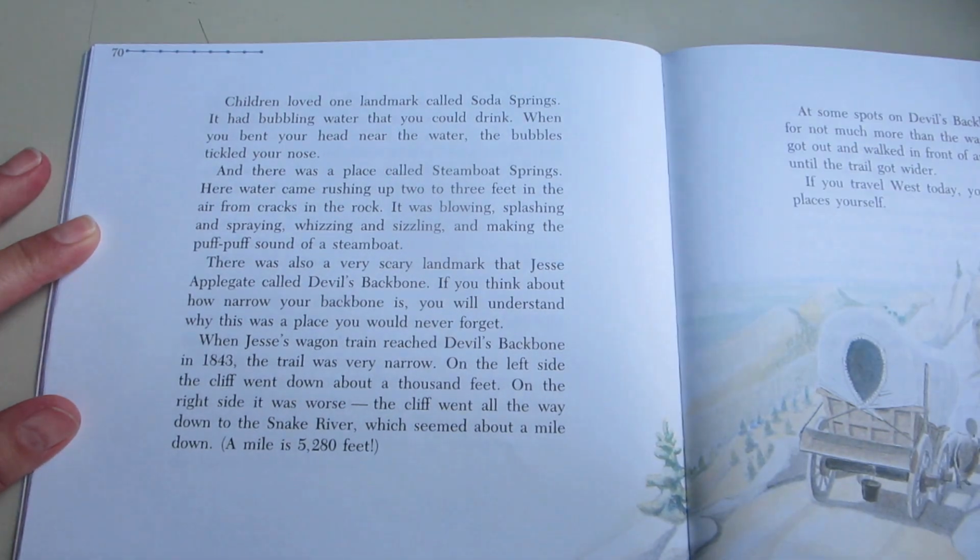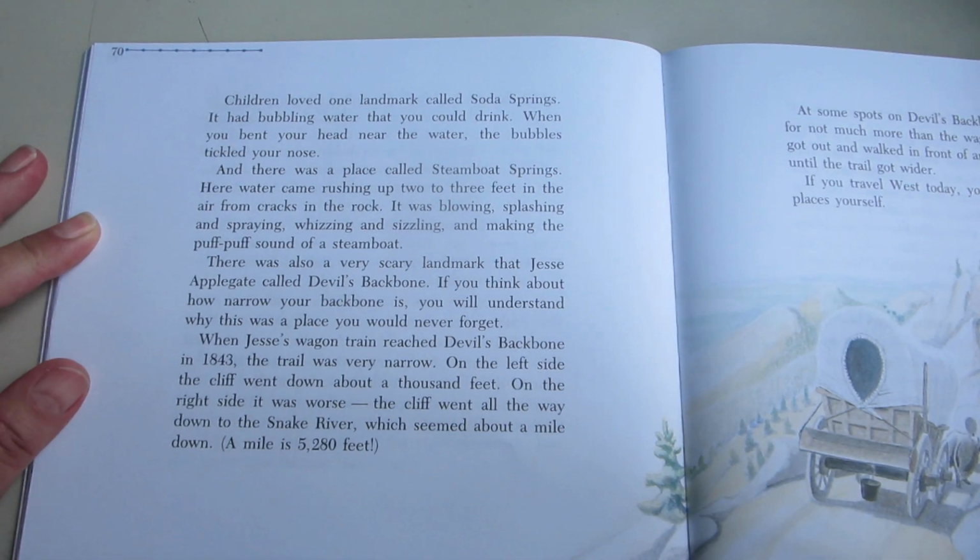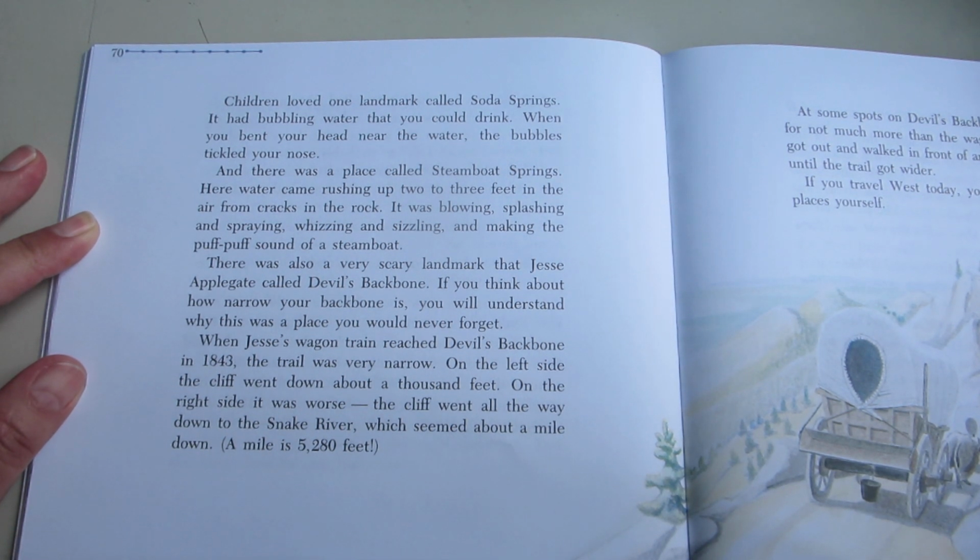Children loved one landmark called Soda Springs. It had bubbling water that you could drink. When you bent your head near the water, the bubbles tickled your nose. And there was a place called Steamboat Springs. Here, water came rushing up 2 to 3 feet in the air from cracks in the rock. It was blowing, splashing, and spraying, whizzing and sizzling, and making the puff-puff sound of a steamboat.